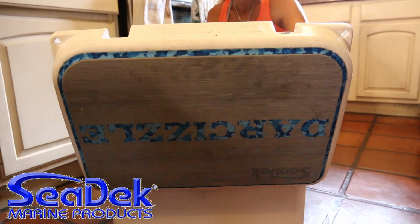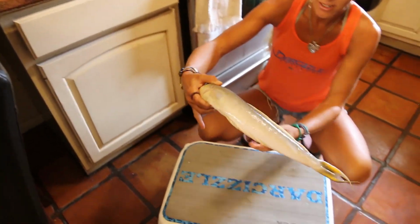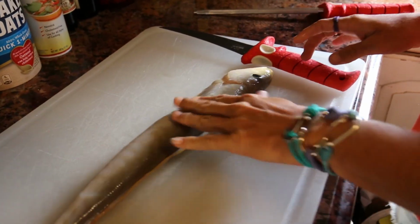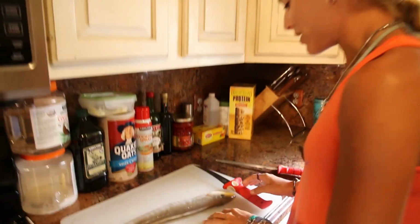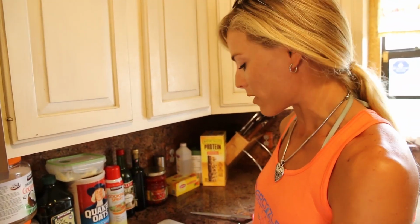let's find Darcizzle. You ready, Darcizzle? Let's get this slippery D out of the cooler. And for starters, this wrasse is just an interesting looking fish. It's very slimy too, just a really slimy coated fish. Almost worse than a lot of fish species. But I think before I go ahead and fillet him, I will rinse him off with fresh water.